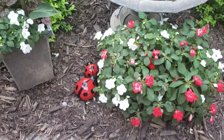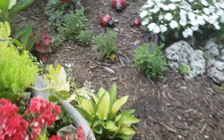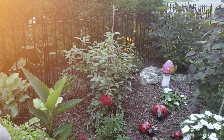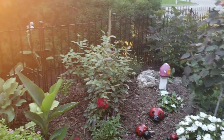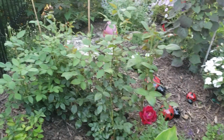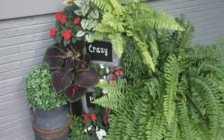Oh, the ladybugs. There's ladybugs over here. I love those boulders over there. Oh, and just seems like my roses this year are going in cycles, like every other week. So this is the off week for these 3 roses, but there is buds galore, and when those bloom out all bright, deep red, it's gonna be so pretty. And over here is my crazy plant lady.